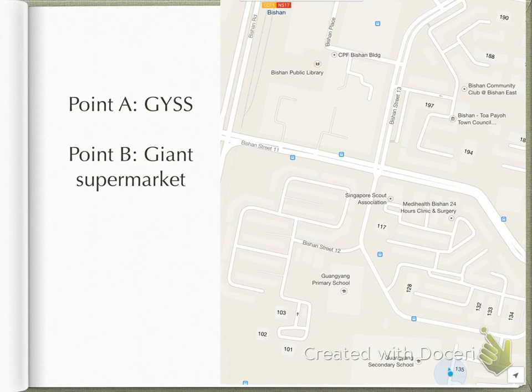For your project, we will be using our immediate neighborhood as the specified area. You will start from point A, which is our school, and walk down the road till you reach point B, which is Giant Supermarket. So all the data you'll need to collect will be found along this route.